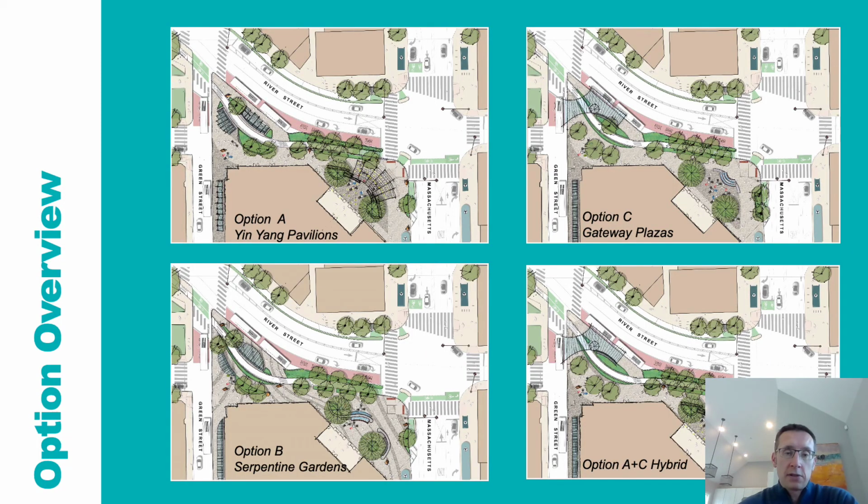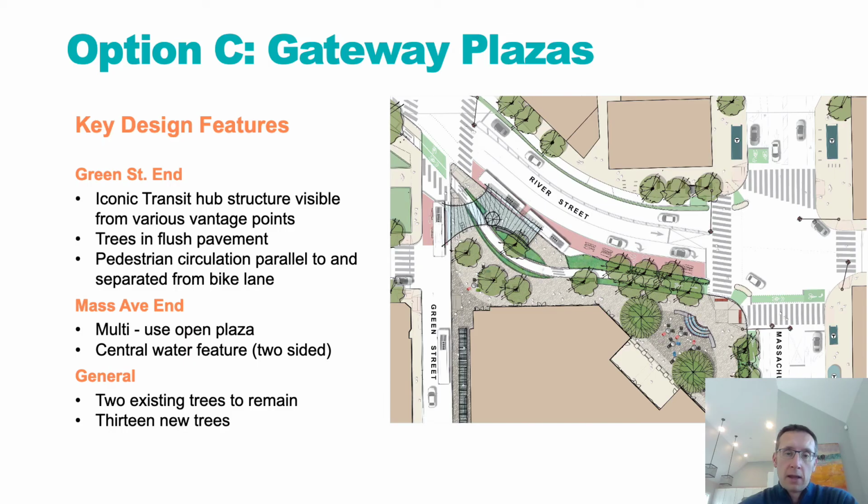So the options that we developed here, and I'll touch on one in a little bit more detail, you can see how the bikeway, shown in white, interfaces with the plaza. You can see a pedestrian route in gray in most of these. Some of these areas are the transit shelter. There's more the end of the plaza here that is opportunities for placemaking and programming.